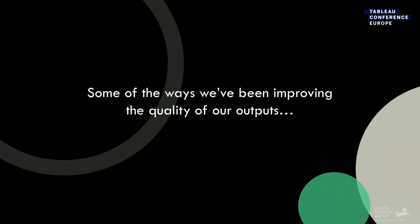So quite a broad range of stuff we cover just in our team, but the other teams across Lloyds are obviously producing more content. Just want to share with you some of the ways we've been improving the quality of our outputs recently to try and drive standards up.